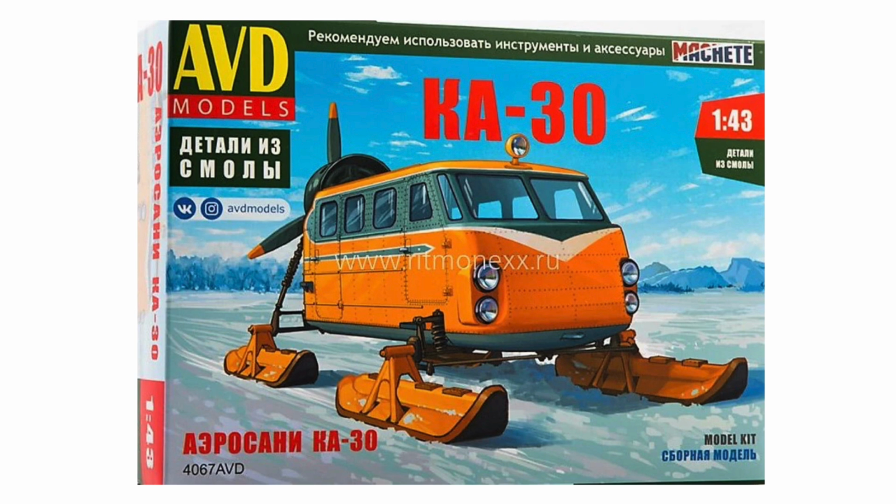From AVD comes this delightfully bonkers KA30 Aerosleigh in 1/43rd scale, one of many increasingly available. However, again, distribution could be a problem with this Russian kit right at the moment.